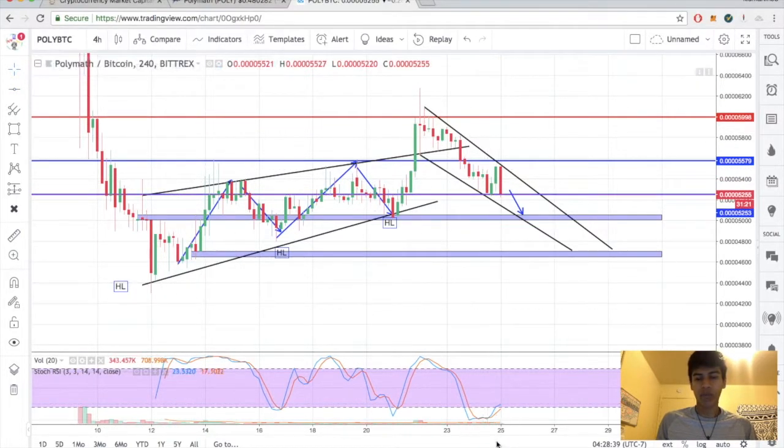And momentum shifting towards the upside. But again, folks, wait for that confirmation. I'm waiting for that break and close above 5,500 or until we get down to about 5,000 Satoshis. But again, folks, this is just my personal opinion, not a financial advisor.